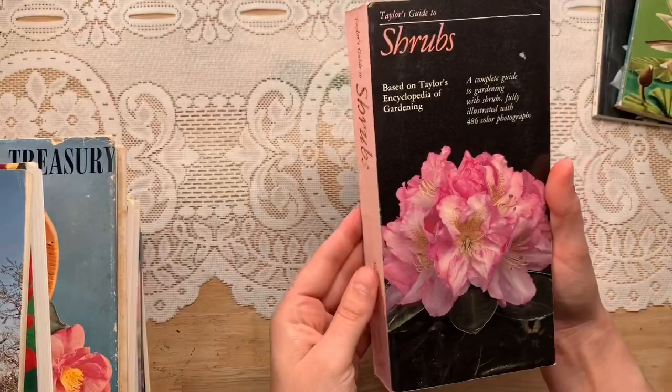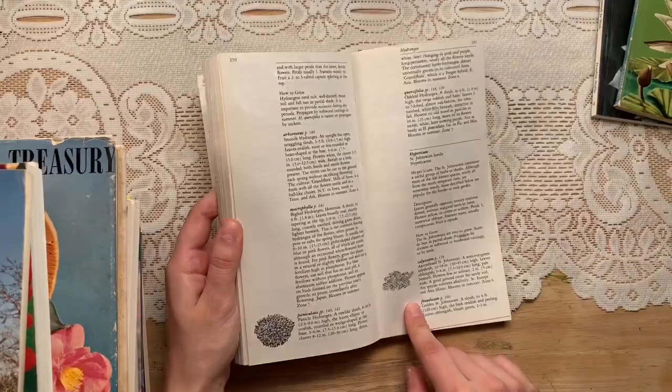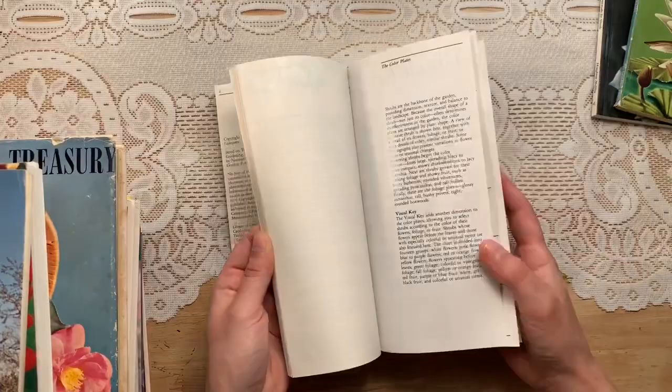I also have Taylor's Guide to Shrubs. If you saw, I have two of these in the roses, Taylor's Guide to Roses. This one is shrubs. Very, very similar. This is 1987. This one though, in the back, it's not just words. There's little black and white drawings, which is really cute. And then there's the whole color section. So you have all of these different plants and shrubs that are wonderful for journal cards. I like backing these with ledger paper or coffee dyed paper, stitching around them. Can cut them out and just tuck them in pockets and things like that. So I've got one of those for you guys.